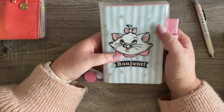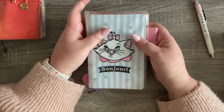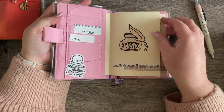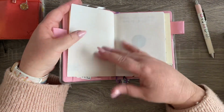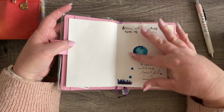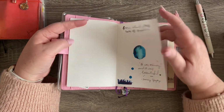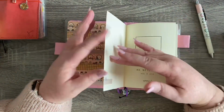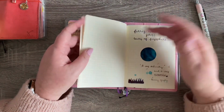I had this book in my lineup as well, and this one is my ink swatch journal. 100% happy to keep this, but I just haven't had time to do ink swatching. So I absolutely love how this works. It just looks so beautiful, but you can see I've only done one ink in here. I've got so many. I really plan to do heaps.